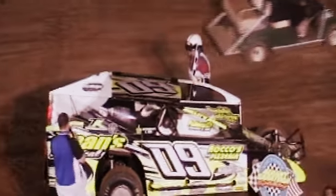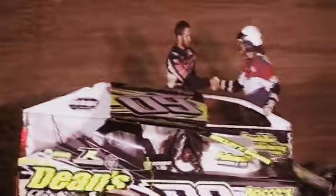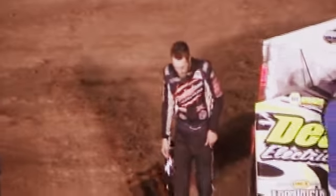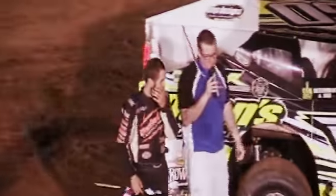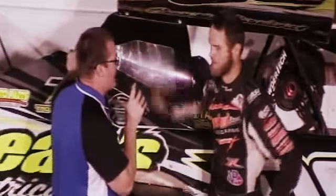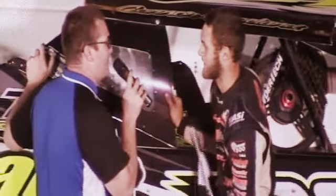Well, the driver of the Dean's Electrical 09 about to step up out of the car. Ladies and gentlemen, the winner of Friday Night Lights in the 09 machine, Connor Cleveland. Your winner tonight led all 30 laps, and you can't teach that one out here on the Great Race Place Oval. As Cleveland going to make his way around his first trip to victory lane here in the 2016 season. And Connor, I'll tell you what a great car you had underneath this tonight, and 1250 going to you. And I sure Dean Seal, I was pretty happy about that one.